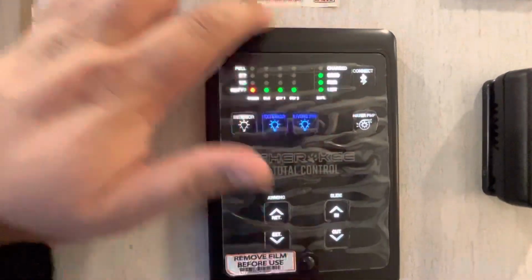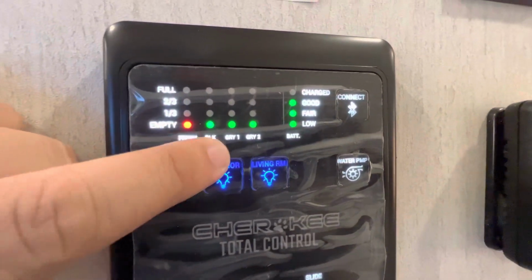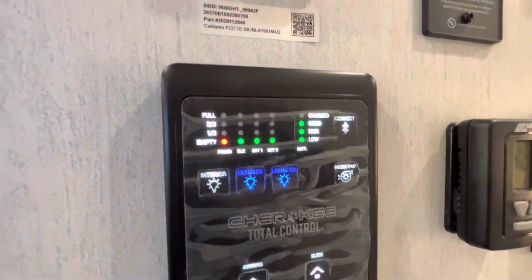Water pump, Bluetooth connect, and then you also can check all your tank fills. So, your black tank empty, gray tank 2. Check your batteries. All that in one handy dandy spot.